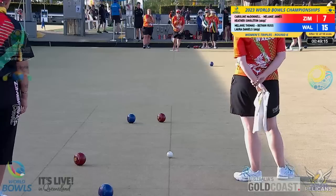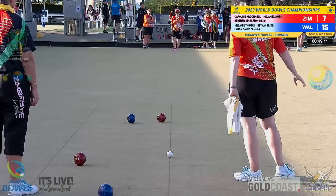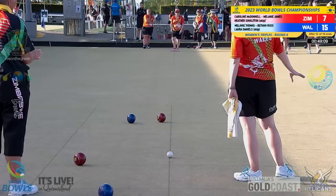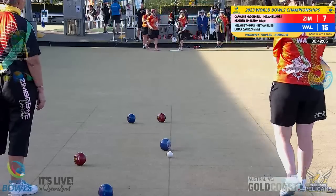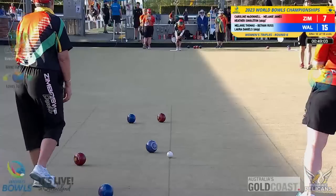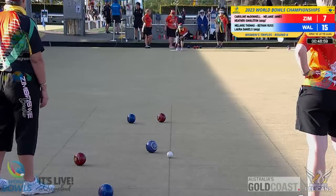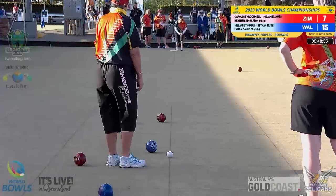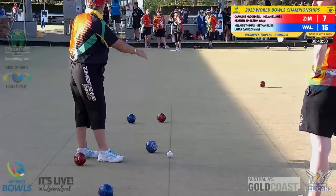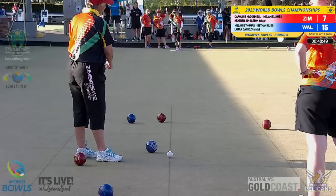Beautiful delivery there. I'm tipping this is going to be close. Yep. Bringing it all the way home. Great bowl. About 9 inches or so from the jack. Will be the shot for the time being. Melanie James is out in a good field. This will come all the way back.